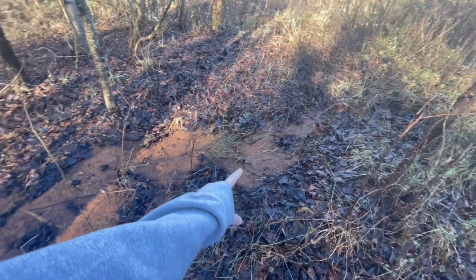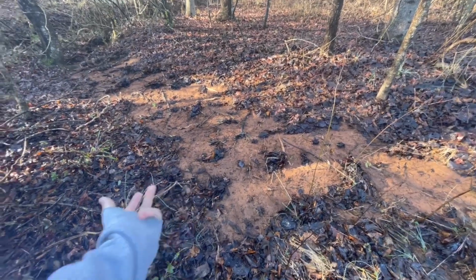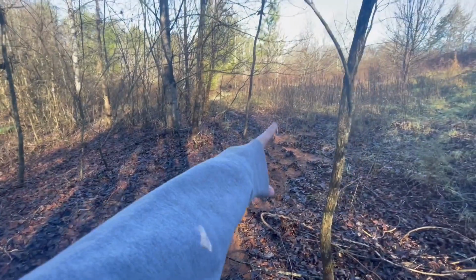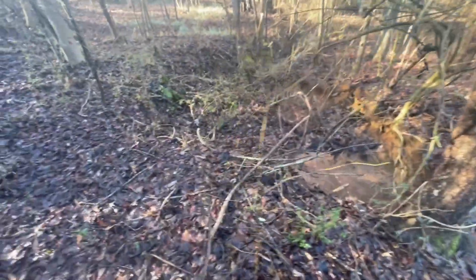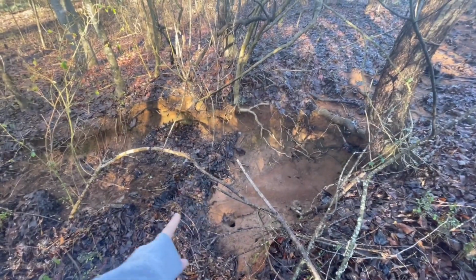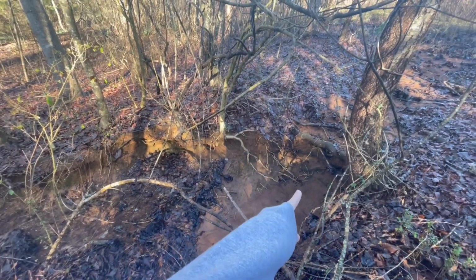This was like a rushing creek yesterday. It was a shallow one, but it was actually flowing, you can tell. And this connects directly to that swale I just showed you. So yeah, it was pouring down here. And honestly, this was probably as full as it could be with water before it started pouring over. So it's probably a solid foot deep back there.